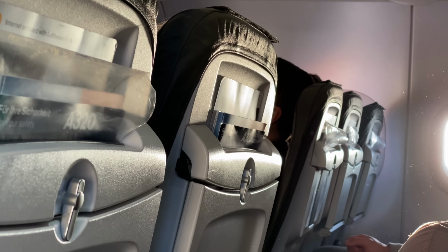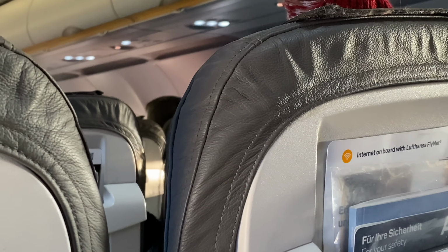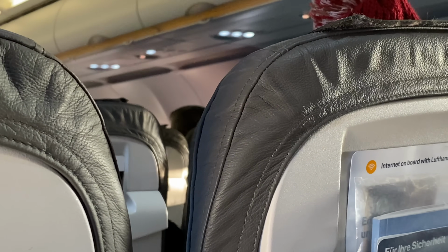That's a win-win situation for both Lufthansa and us. That's it for the baggage situation. Now let's move on to the service. The crew were quite friendly on our flight.